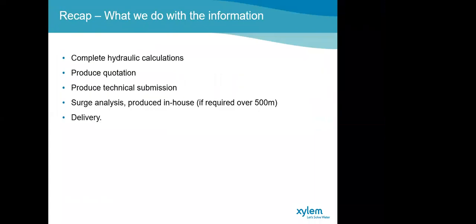This is just to say what we do with that information once you've actually filled it in and sent it back to us. We will complete the hydraulic calculations, produce the quotation. Once we've been awarded the contract, we will produce a technical submission. If necessary, if the rising main is over 500 meters in length, we will produce the surge analysis. This, as I said, is only required if the rising main is over 500 meters in length. This is done in-house and is required by the adopting water authority during the S104 approval. And finally, we'll deliver the project to coincide with your delivery program or your timescales.